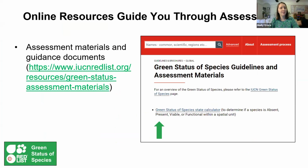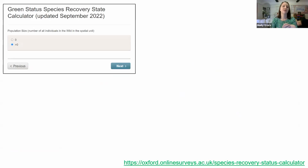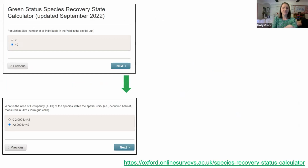Another tool that I hadn't pointed out before, but I'll point out now on that guidelines and assessment materials page on the Red List website, is a green status species state calculator. This is linked in the assessment workbook as well, but it's a really straightforward way to help you make that red list category determination for a spatial unit. Basically, it takes you through a series of binary questions where you don't need to know exact numbers. You just have to know if a value is more or less than a certain number. For example, the very first question is: is the population size 0 or more than 0? As you answer those questions, it automatically guides you through the red list process. It skips over parts that are irrelevant based on questions you've already answered.